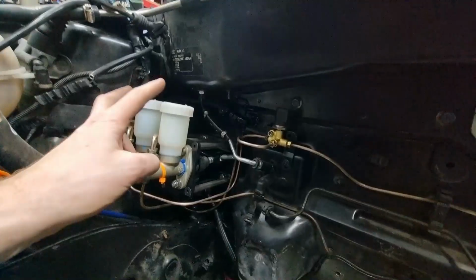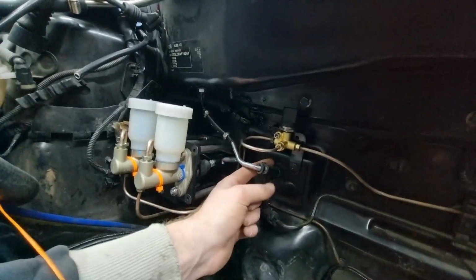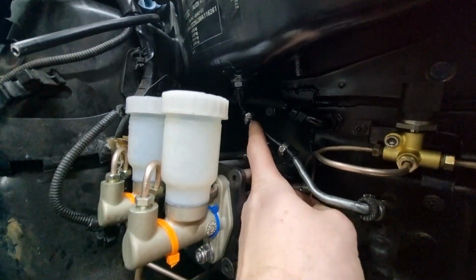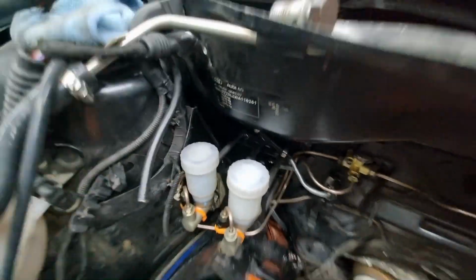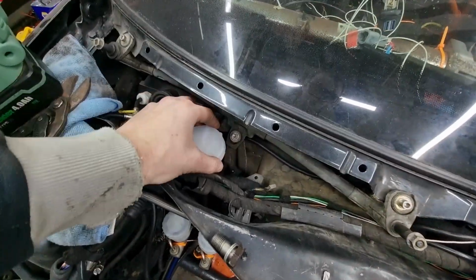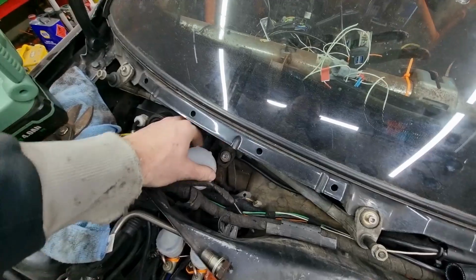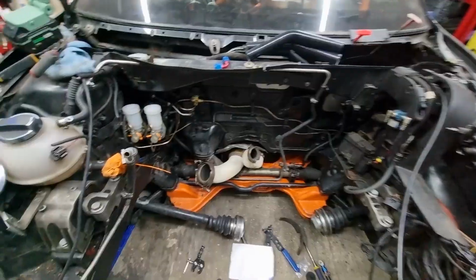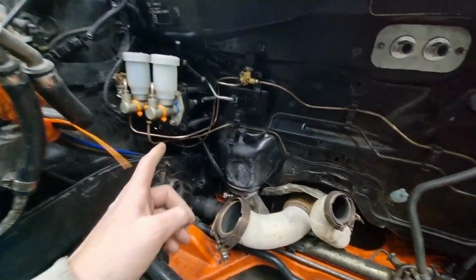Everything is in. You've got your reservoirs front and rear. We've got the clutch line here. That is now all done. Use the original hard pipe up here into an AN4. And if we come up here, we've got the clutch reservoir there. You can get to that quite easily. Does mean scuttle off, but how often do you touch a clutch reservoir? So that's the pedal box done.